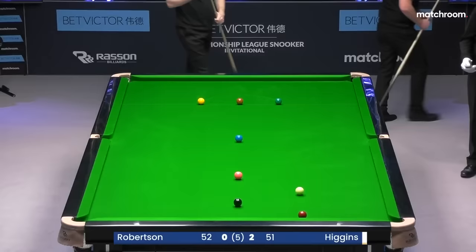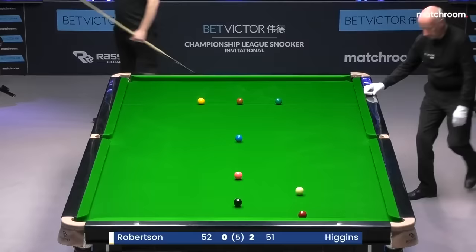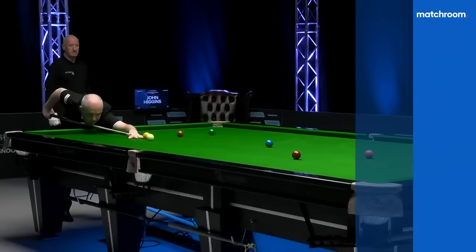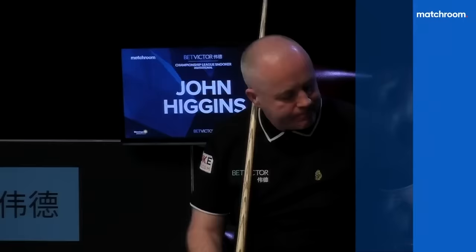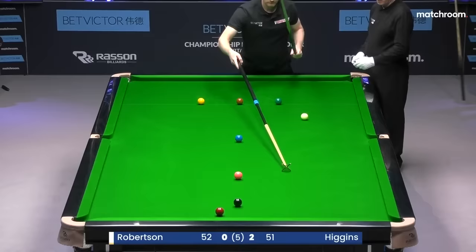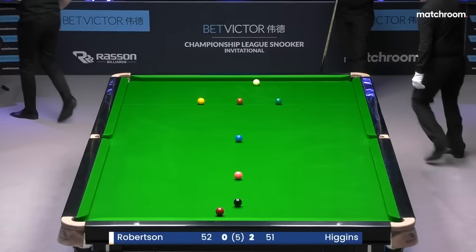John Higgins, 51. As the red was going across the table there, I thought if the red traps in the jaws and leaves it over the pocket, Robertson's in to win. So Higgins will be relieved at least. The red ran safe. Yeah, I'll be surprised if he doesn't find himself in trouble, though. Red behind the black, white down the table. That was inevitable. Now, can Higgins get this safe?